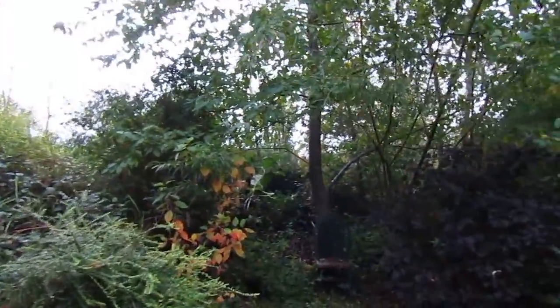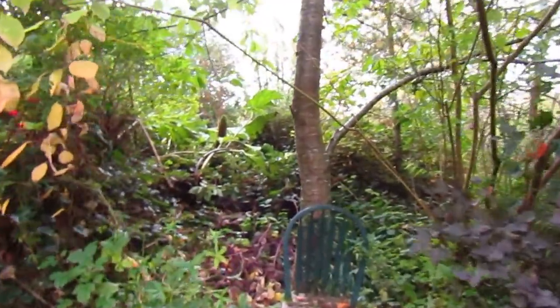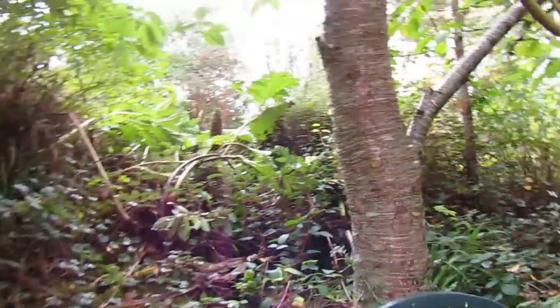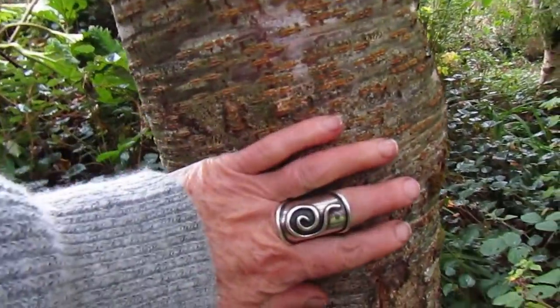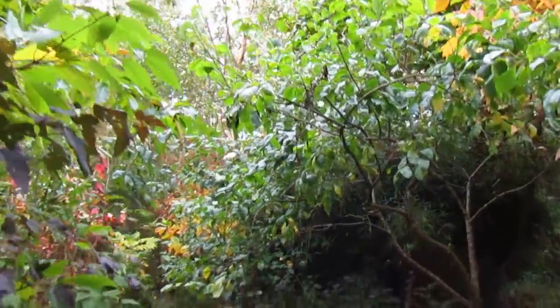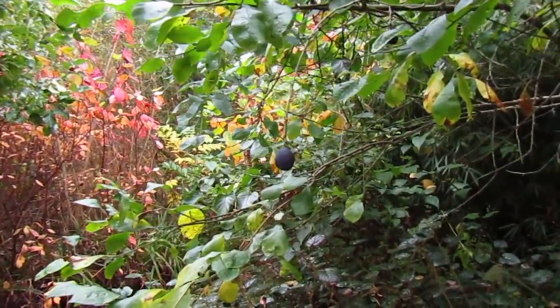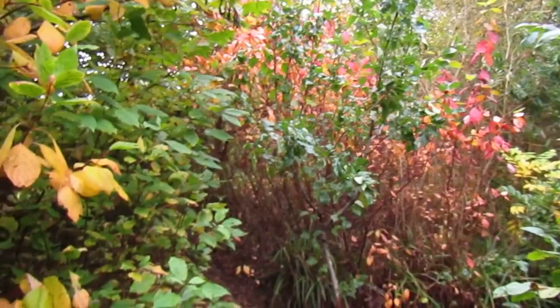So this is a small clearing, tiny little bit of lawn. This is a cherry tree that I brought from London in a paper cup 14 years ago, and again if I put my hand against it you can get an idea of the girth. Absolutely beautiful. Lots and lots of fruit on that during the summer, which I leave for the birds. This here's a damson tree. You can just see some of the damsons still there. Most of them have been picked. It's an apple tree there in front.